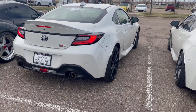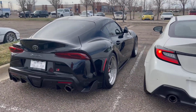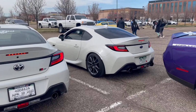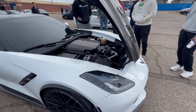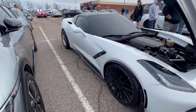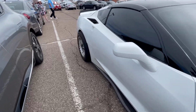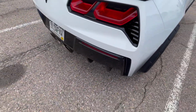Supra. Blower. Nice. That's why he needs that. This in the back with the bead locks. Jesus. Go ahead, idle.